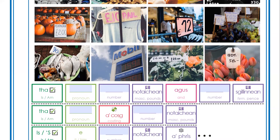Not sure what kind of flowers that is. It looks like a cabbage leaf there. I guess tulips and shell. 58 pence.